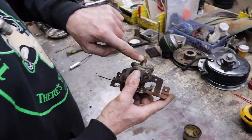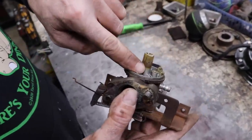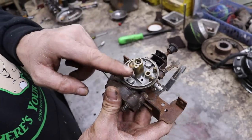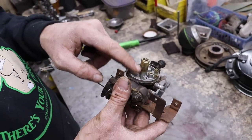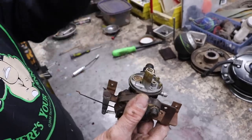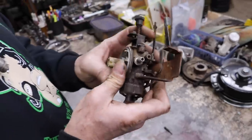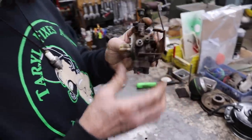So in this chamber here is a little tube. If you were to somehow be able to drill this out and get it apart, there's a little tube in there, and that little tube is supposed to slide up and down. So what you do is you hold it, keep anything from rattling, and you should be able to hear that tube sliding back and forth in there, and I don't hear it. So that means it's stuck.